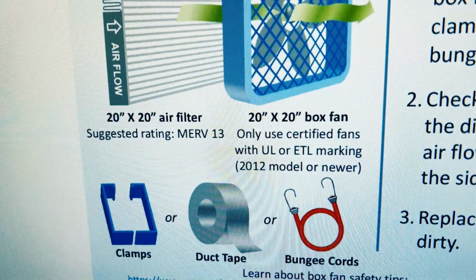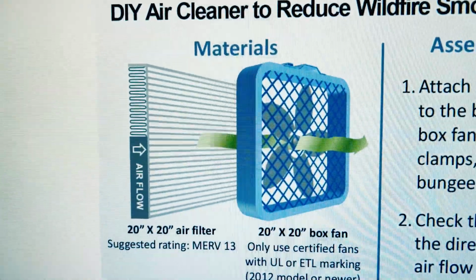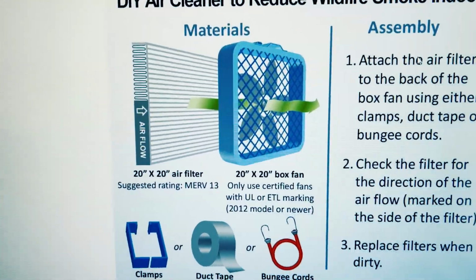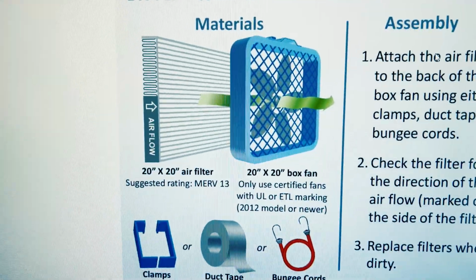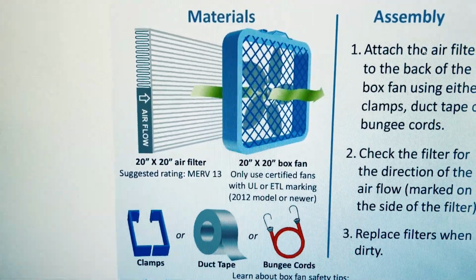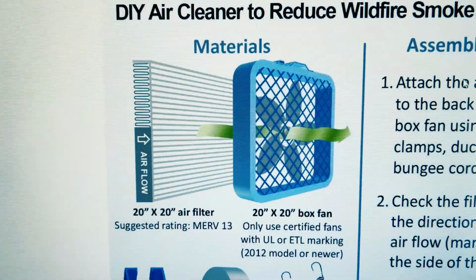You can use duct tape, bungee cords, clamps to hold that filter on the back of the fan. I mean, the literal website says, do-it-yourself air cleaners reduce wildfire smoke indoors. So, there we go. And they said not to use fans that are older than the year 2012 or something like that, but that they didn't do any tests on them, that's why. You want to watch your fan, make sure it doesn't create a fire. So don't be running it when you're not around.